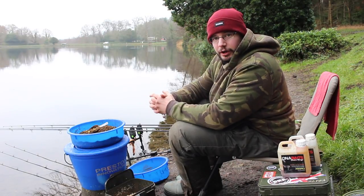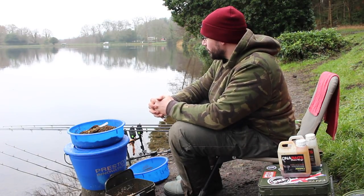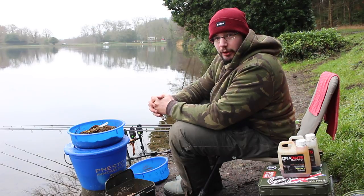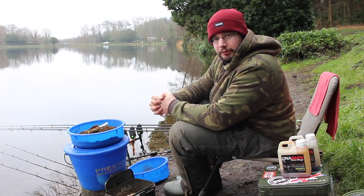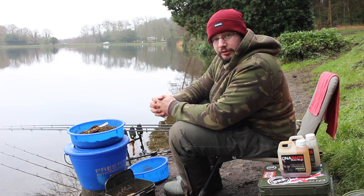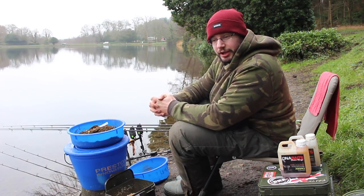Very, very simple. Like I said, I've had one fish already, but hopefully if I can keep the bait going in with the spod and keep topping it up with the mix, hopefully some fish will move in and we can have a few. So anyway, we'll see how it goes and hopefully we'll get a few fish for the cameras.